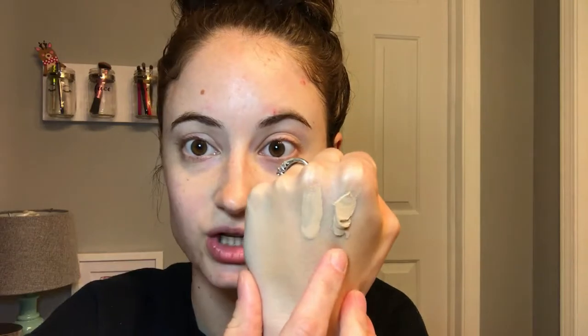So, before I start, I want to show you both of the foundations side by side. I'll put some more of this on. There. So here's the Mousse foundation. It's a very thick, you can see it right there. There you go. Very thick foundation. As this is the breathable foundation, you can see it's a very thin foundation. It's way more liquidy than the Mousse.